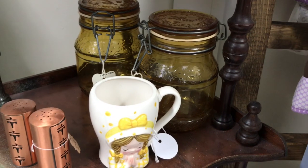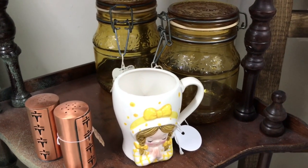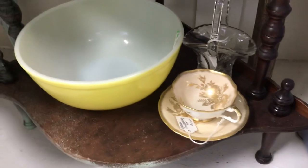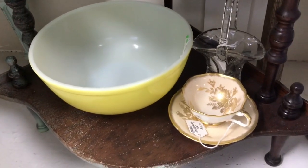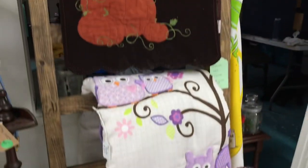And some more vintage items. Those jars are really cute. They are vintage 1970s, and they are Italian amber glass. So it's a floral pattern. And I have another primary. Hey, I should put those together maybe. Okay, let's go back up.